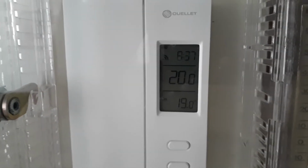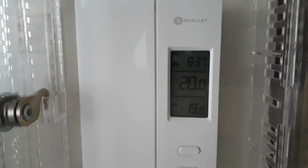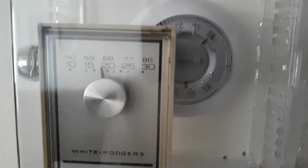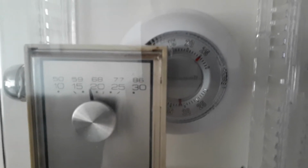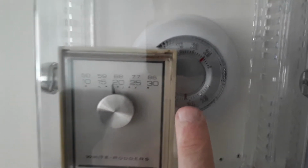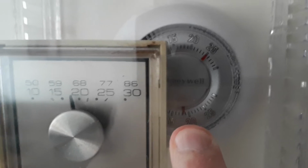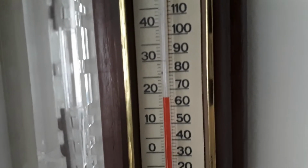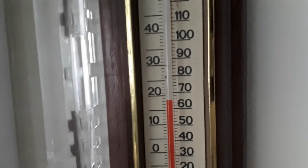It's reading 20 degrees Celsius in the living room right now, and I'm set at heat on 19 degrees Celsius automatic. As you can see, my mercury thermostat here is actually reading 18 degrees Celsius, more like 18.5. And this one here is reading 18 as well. And then this one here is reading 18.5. And my thermometer is actually reading 18 degrees Celsius or 64 Fahrenheit.